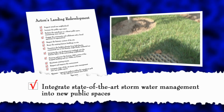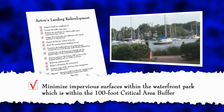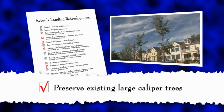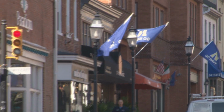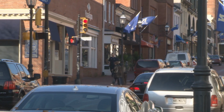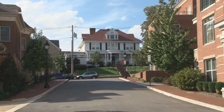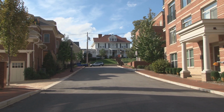Respect and improve the environment. Integrate state-of-the-art stormwater management into new public spaces. Minimize impervious surfaces within the waterfront park, which is within the 100-foot critical area buffer. And preserve existing large caliper trees. Acton's Landing proudly stands in the heart of Annapolis and represents the dedication of our environmental stewards and city government. The area embraces the past while using current environmental best practices to ensure future generations will enjoy all the conveniences of modern life in historic Annapolis.